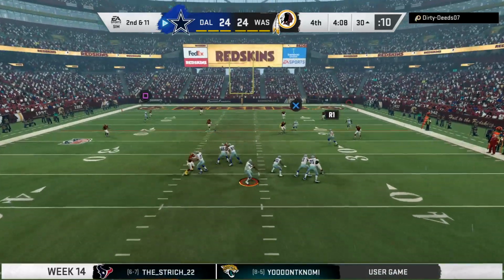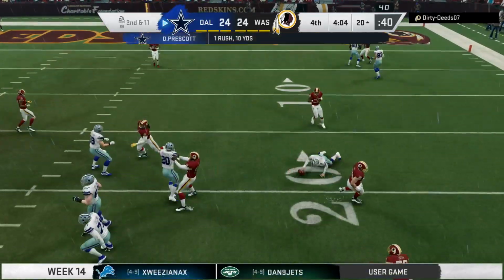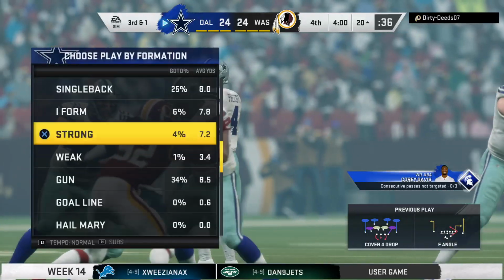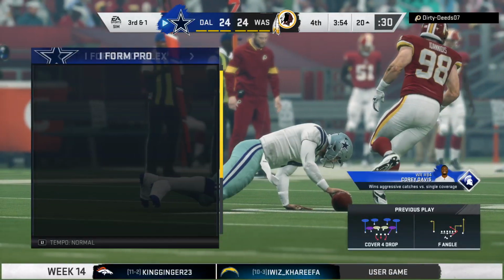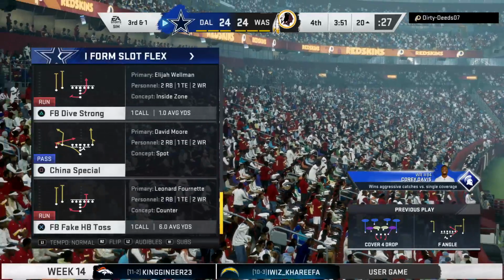On second and 11 now. Prescott, and an alley to run. And give him 10 that time as he was able to get away from the pressure and get a nice gain. Partner, he was going through his progressions. Not there, not there. After about the third one, he decided he better pull it down and run for it. And he slides down and avoids the hit for good measure.